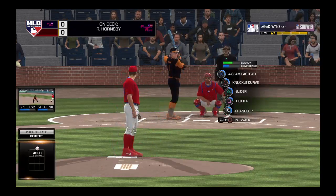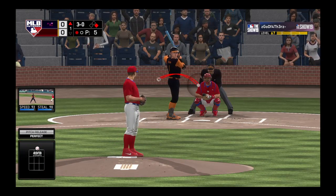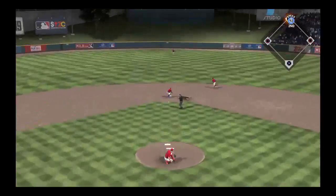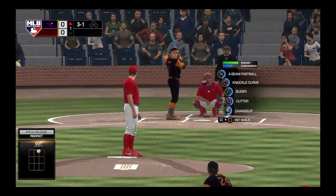Three and oh now. Well, he was definitely looking fastball here, and he got one. But that was good discipline to lay off and get himself into a 3-0 count. Strike called. Now the throw down. Way late, and he's in there easily at second.